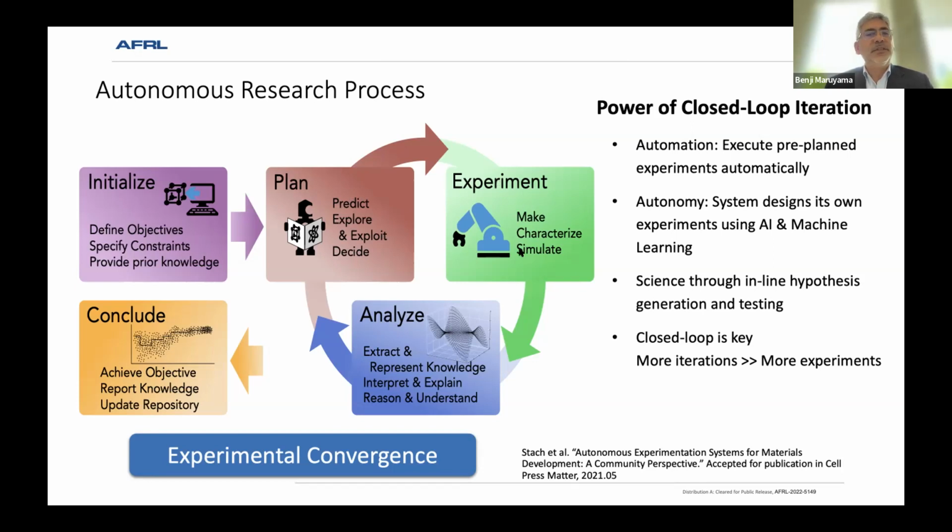So all those things are aspects of your experimental objective, at which point then you execute an experiment, and it doesn't have to be a physical experiment. It can be a simulation, it can be a characterization, much like the NIST folks do. Then you go out of the experiment loop into the analysis loop. So here's where you extract your understanding. You take time to try and reason and understand what happened, again, autonomously. And then critically, you go back and you iterate. And really, it's the iteration that gives us, I think, our superpower in this sense, that lots of iterations beats lots of experiments. And then eventually you can conclude.